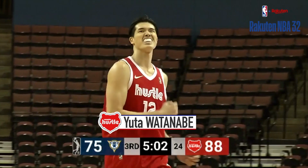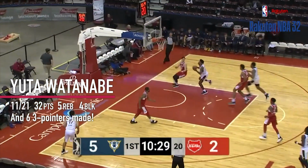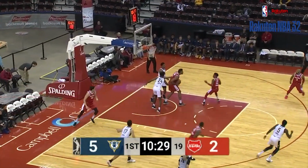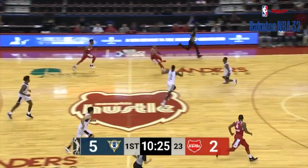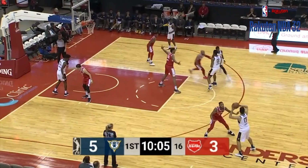We're still limping a little bit, but Yuta's feeling it from deep. Connie Bogut. Here's Johnson back the other way against Watanabe. Watanabe gets the block, a nice job there defensively. Now a break back the other way. Spinning is Markel Crawford.